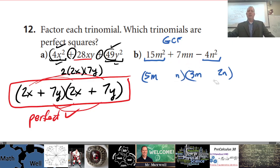That means I'm going to have to change something. So I can change maybe this one. Let's try 4 and 1 here. What do you get there? You get 5 and 12. Ooh, 5 and 12, I kind of like 5 and 12. Although, this would be 5mn plus 12mn. Or it would be negative and plus.